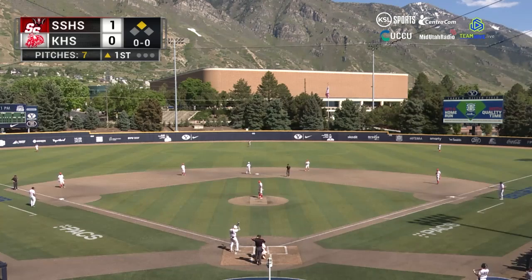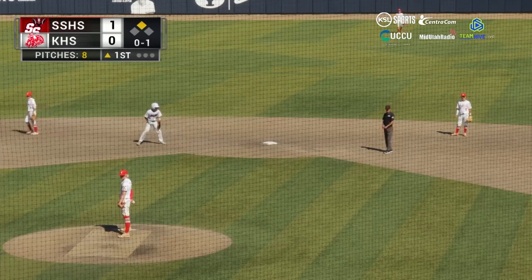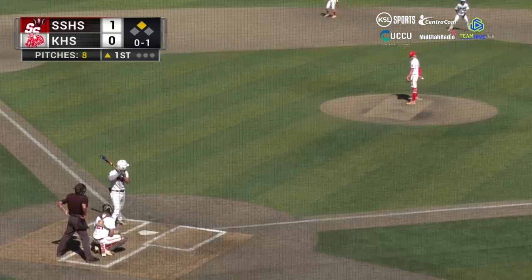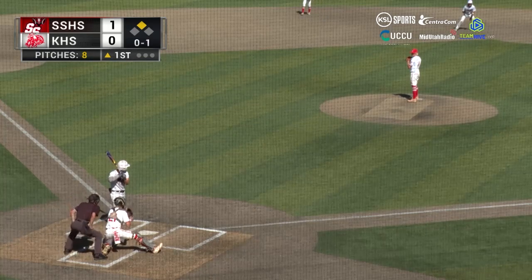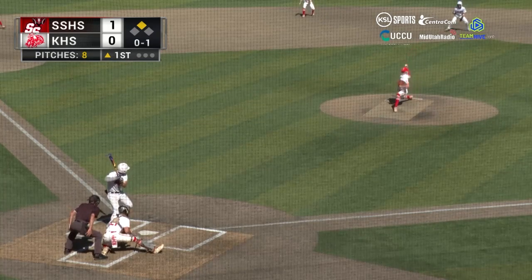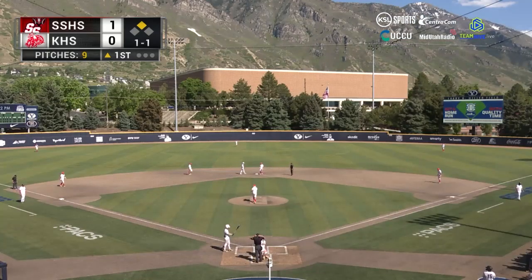And same thing, Ingram. We said you got to throw him inside, but you got to have a little velocity if you're going to do that to get it underneath his hands, and he just turns on it. So an 0-1 count. Next pitch. It's going to miss low and in for ball 1. 1 ball, 1 strike.